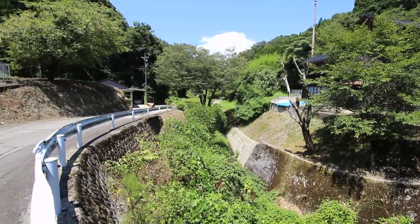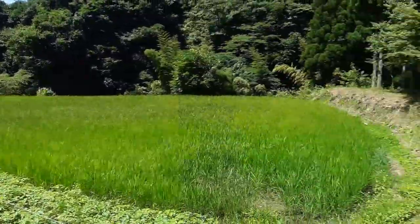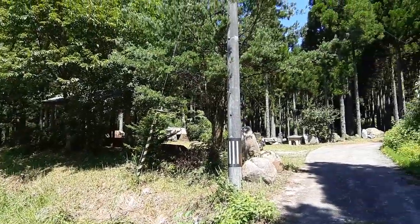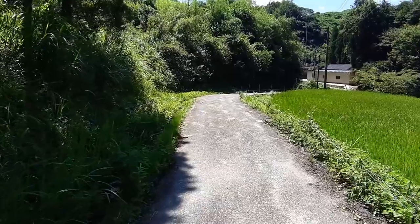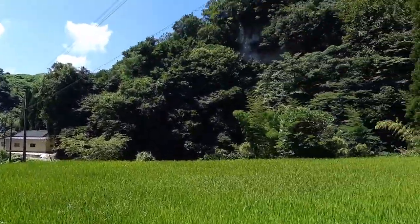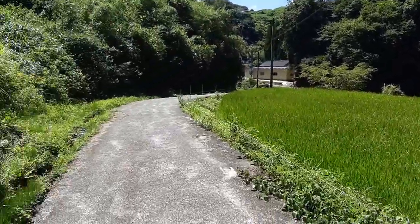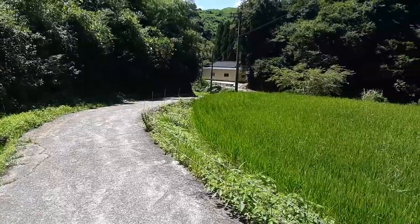I don't know what field this is, but it's like 36, 37 degrees today, so I hope I don't faint. Even indoors, there's no AC or anything, so I gotta make sure I get enough water, get enough rest, so I can film everything today.